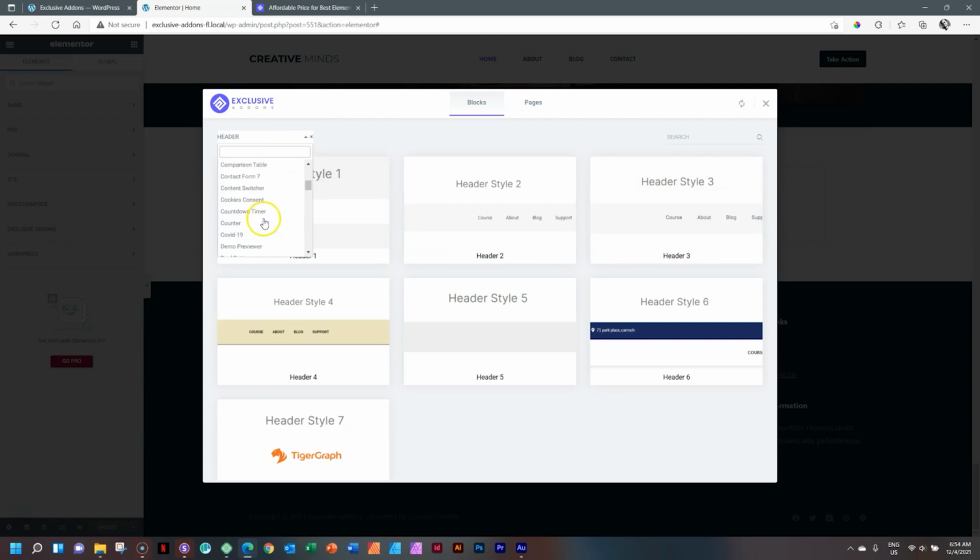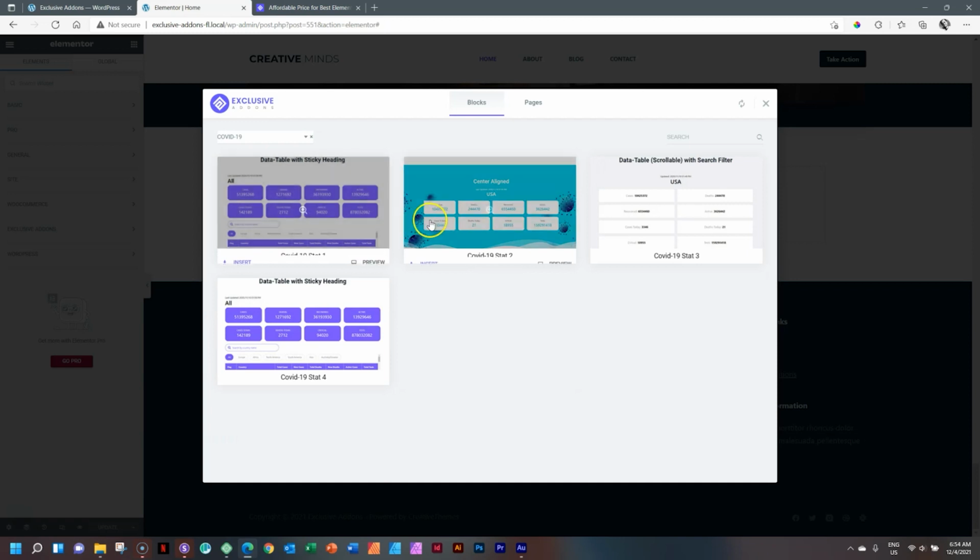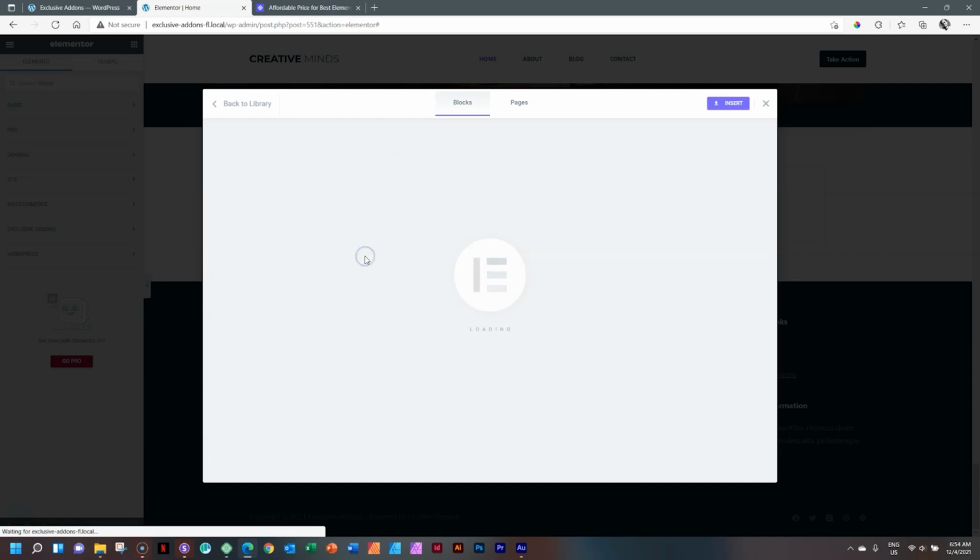Let's go and search something that we definitely know will be free, which is COVID-19, because I just saw that. I'm going to preview it first because I want to see if I can enter it. Preview.